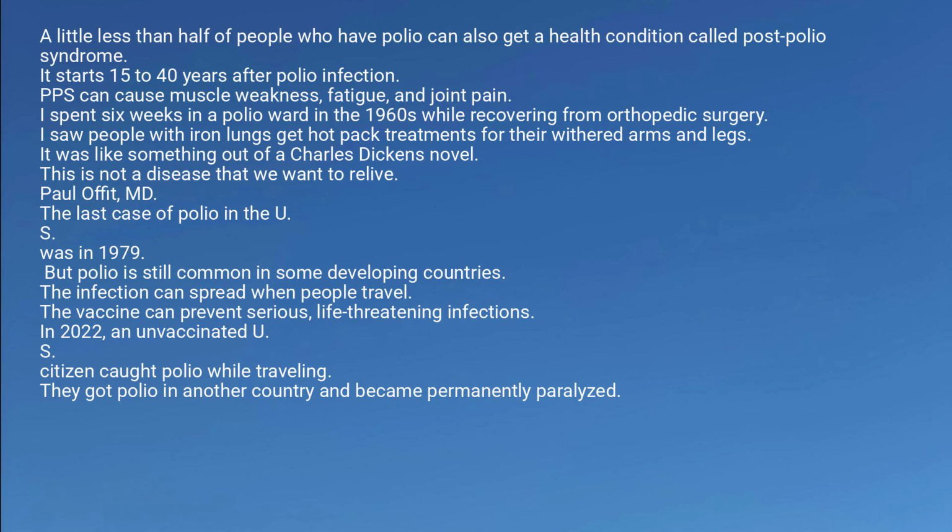The last case of polio in the U.S. was in 1979. But polio is still common in some developing countries. The infection can spread when people travel. The vaccine can prevent serious, life-threatening infections. In 2022, an unvaccinated U.S. citizen caught polio while traveling. They got polio in another country and became permanently paralyzed.